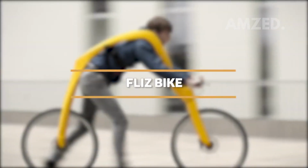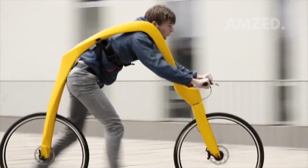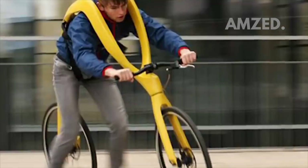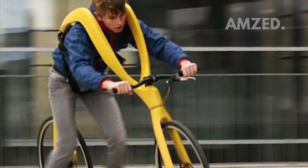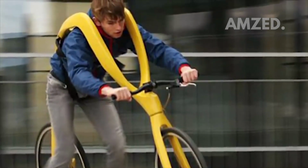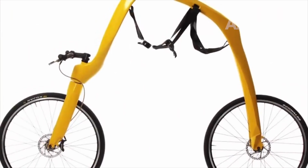Number 8. Fliz Bike. Imagine a bicycle where the concept of a bike is interconnected with you. I mean, you are the pedals of the bike. Don't be so shocked, it is for real. We could not resist including the Fliz, one of the most utterly bizarre bicycle frames I've ever found. Unlike most of the bikes listed here, this is just a concept and not available for sale yet.